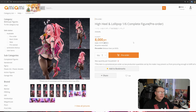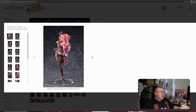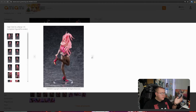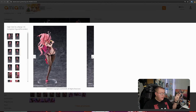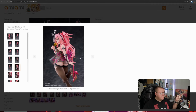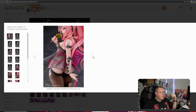We've got High Heels and Lollipop 1/6 Digigirl by Digigirl for 8,000 yen. July 2025, so not too far away, about 5 months. Yeah, looks pretty good. Like the pose, like the hair, like the outfit. Comes with a transparent backpack. Is there anything in the backpack? No. Oh, that's a shame. They could have put some accessories in there. That would have been quite nice.